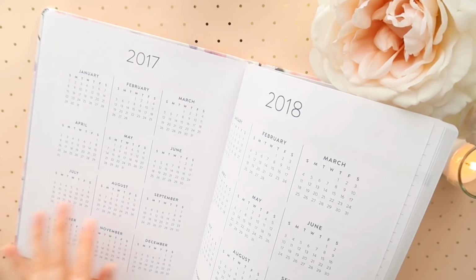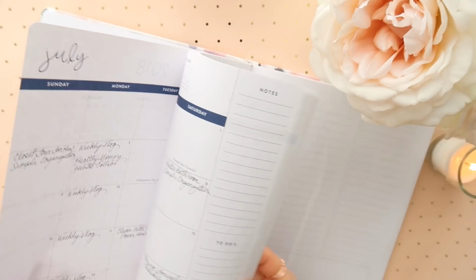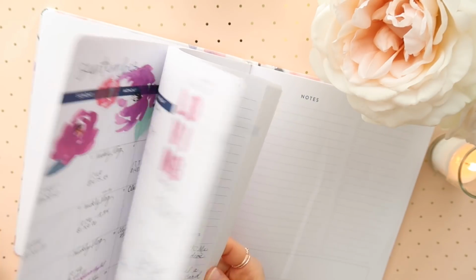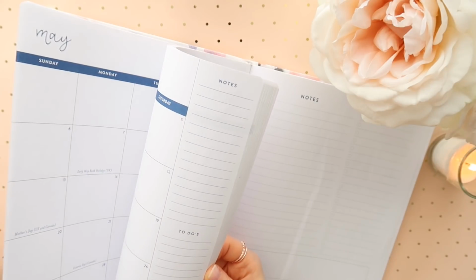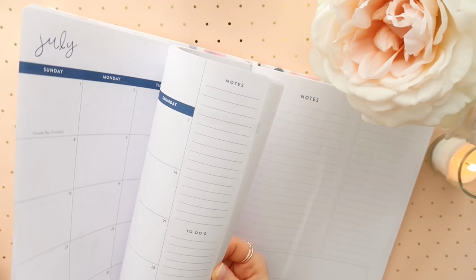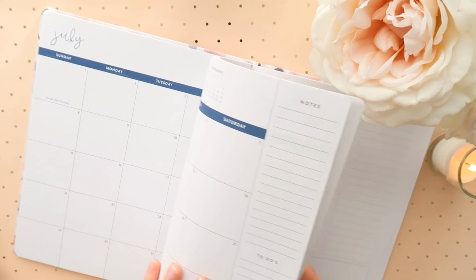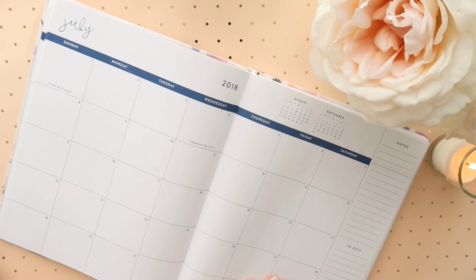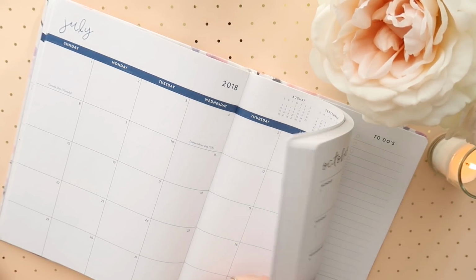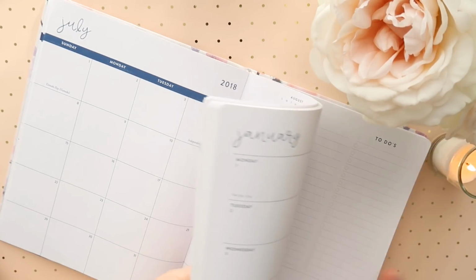Going into this planner, it has an overview of 2017 and 2018, and then it jumps right into the monthly spreads, which all of the monthly spreads are right up in the front of the planner, which is something that I really did enjoy about this planner. And then also on each side it has a notes section as well as a to-do section. And then after that it just goes right into the weekly spread.